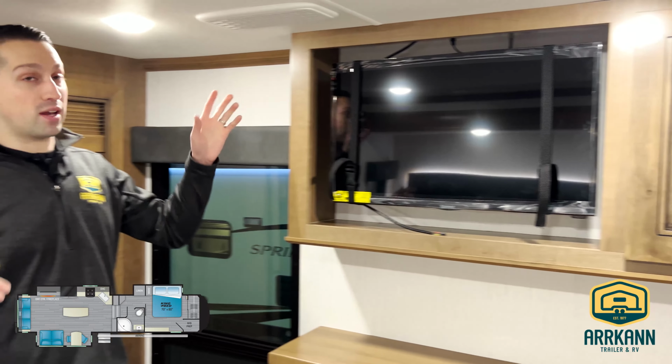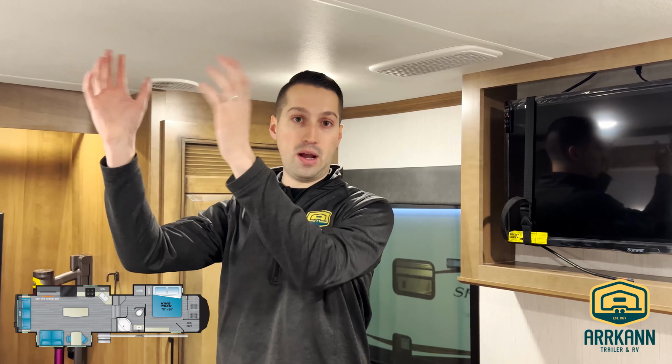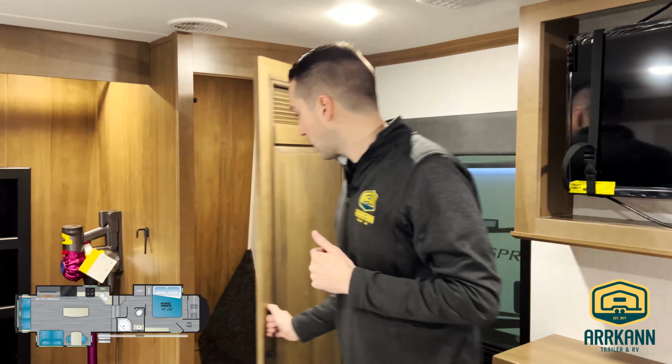And this guy has that second quiet cool air conditioner as well. So a lot of fifth wheels will maybe put a quiet cool in the back and then have a standard air conditioner in the bedroom. Really, really loud if you're trying to sleep with that on. This will be kind of a nice quiet hum.